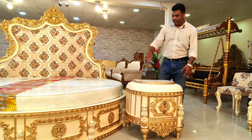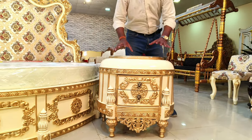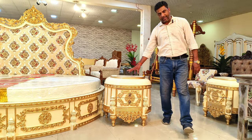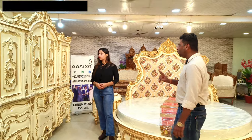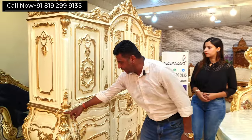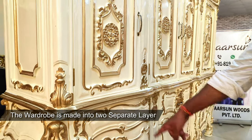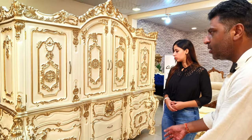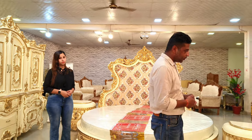Side table is a single unit. It just needs to be placed. It's very heavy. So it just needs to be placed. Again, solid teak wood. We talk about the wardrobe part. It is done in two parts. So if you see here, it's a double layer. Top part is separate. Bottom part is separate. So place the bottom part, place the top part, done. That is the only installation that we require.